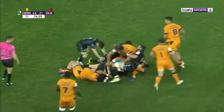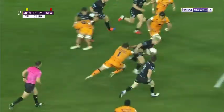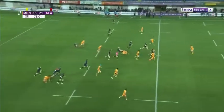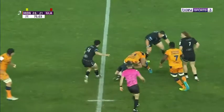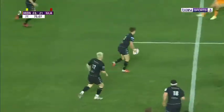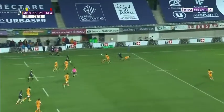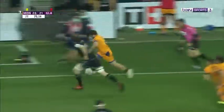Turner with another carry. Duplessis trying to go over the bottom there. This is Sam Johnson inside to Turner. Montpellier claiming that ball was forward. Thompson. Time is good. Boot to ball. Lee Jones, the ball almost evaded everyone.